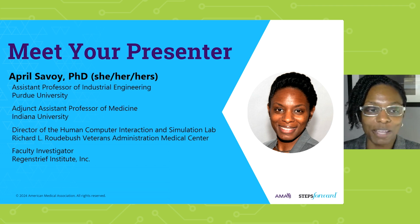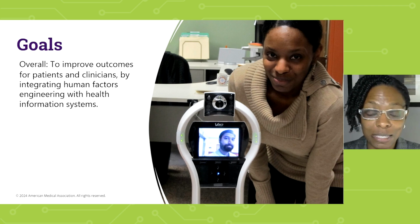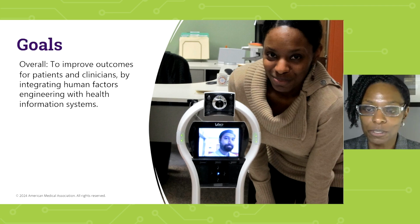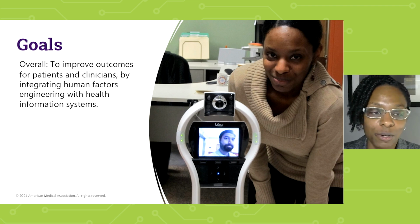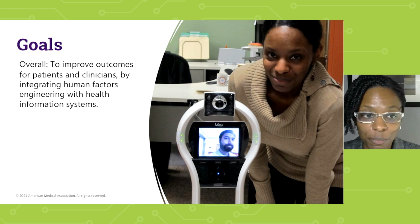So let's talk about that a little bit, because a human factors engineer is not often the first person or the most consistent person that you've seen at these type of meetings or at the tables or meetings that you have in your facilities. My goal as a human factors engineer is to improve outcomes for patients and clinicians by integrating human factors engineering with our health information systems.